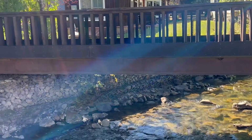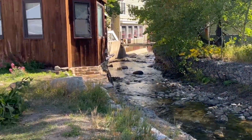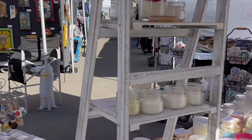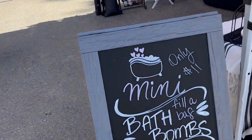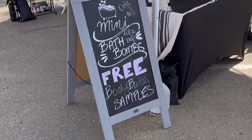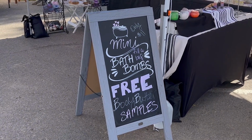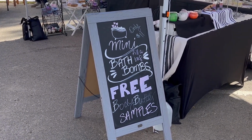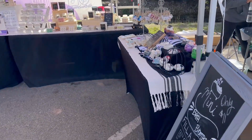Okay. So first I'm going to show you guys again just this cute little river backdrop. I mean, how can you get any better than that? And now let's go ahead and do the booth tour. I just did my sign last night to advertise for the bath bombs and the body butter samples. We'll see how that goes. I changed things up today.